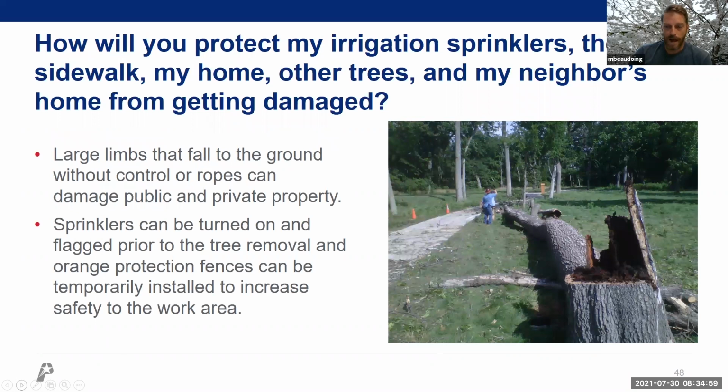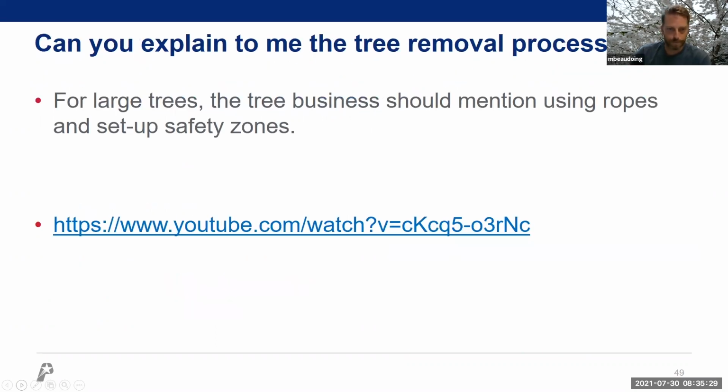Another thing you can do is ask them, how are you going to do it? Are you going to put up protection zones on your property? Are you going to flag? A good thing you could do is make sure they flag your irrigation, your sprinkler heads. If they're going to bring big equipment on your property, you're going to want them to flag any kind of irrigation holes or irrigation flags, especially when they're bringing their grinder to grind the stump. These are just little things that will help you protect your property.